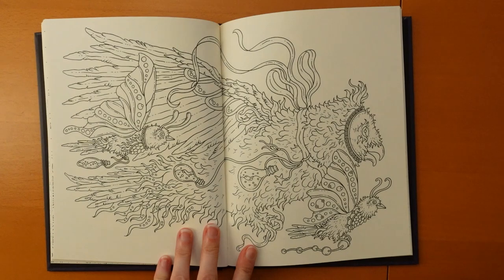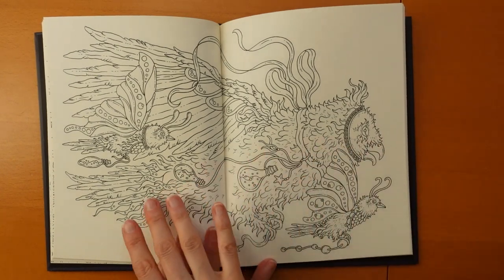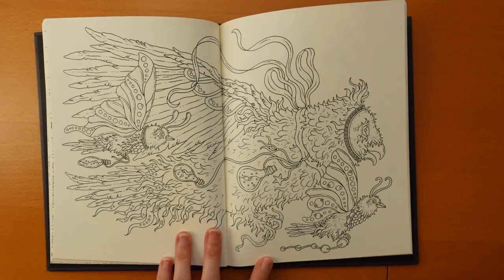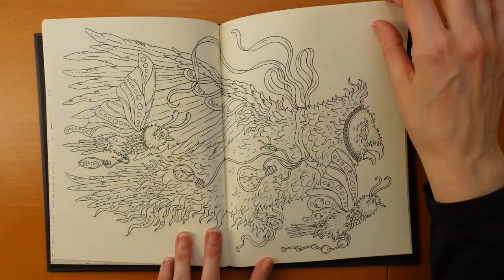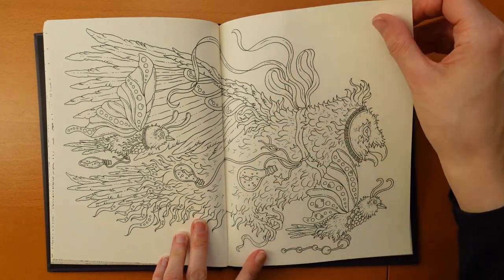So this is, I'm trying to work out if this is our cockerel, or if it's just a bird. I think it looks like it could be our rooster or our hen. We've got another one here and another one here, and they're just flying across. So in the middle there isn't too much detail, so you should be able to manage okay.